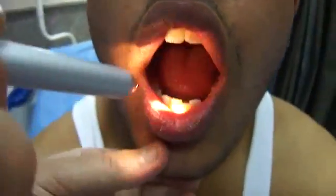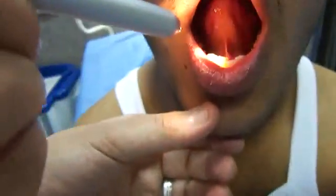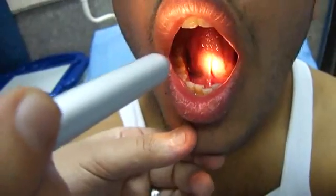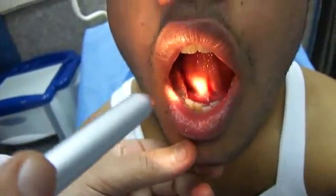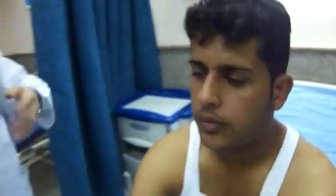After that, I'll ask the patient to raise his tongue, to see the sublingual tissue. This is the sublingual tissue. After that, you complete the examination.